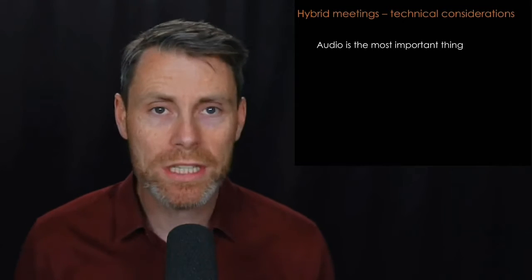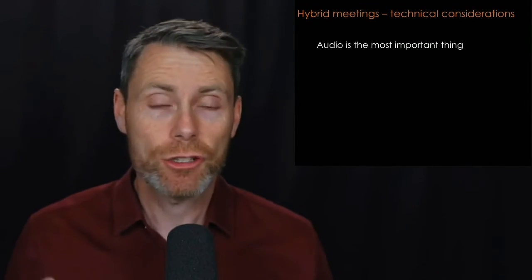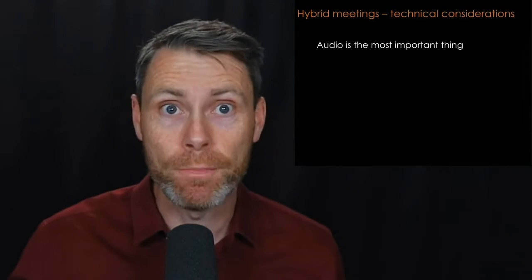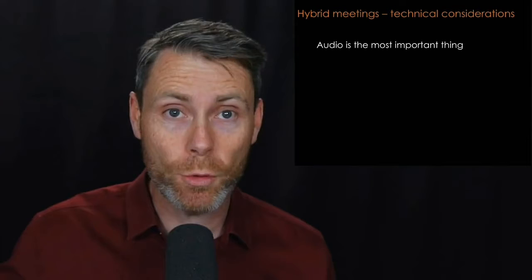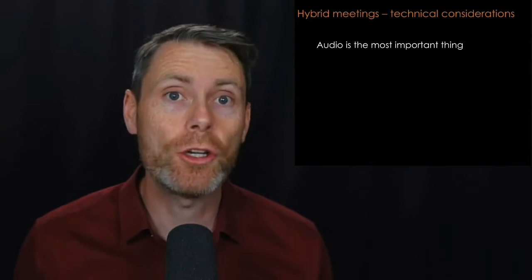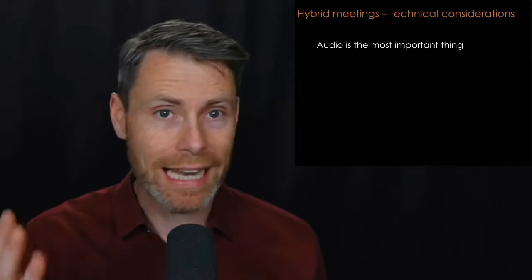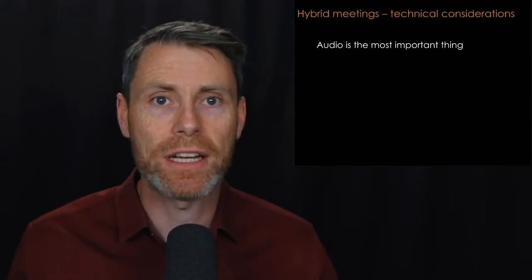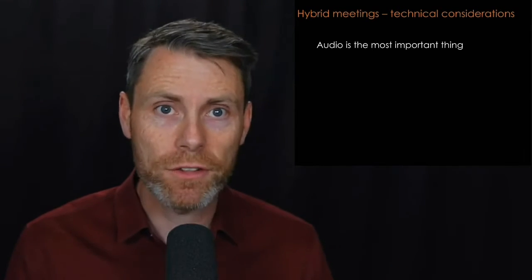Audio is the most important thing for the people joining online, because trying to hear what conversations are happening in the room, sometimes even trying to hear what other people joining online are saying, but hearing what conversations are going on in the room can be very, very hard. So you need a good microphone system. Now, the microphone on the laptop is not good enough to pick up multiple voices having a conversation. You need to have a specialist conference microphone.